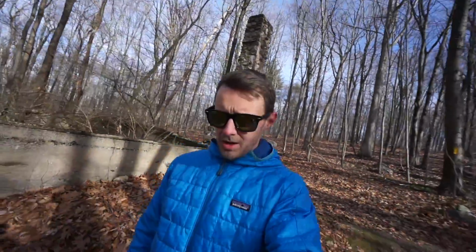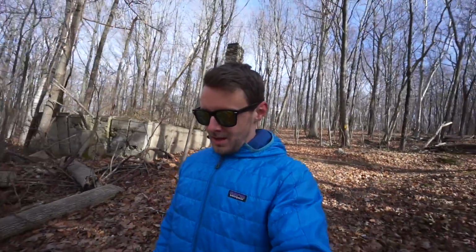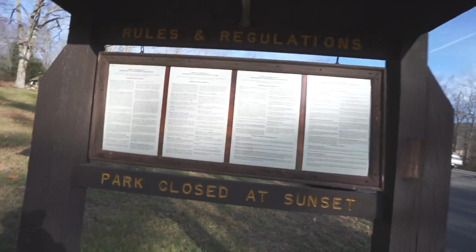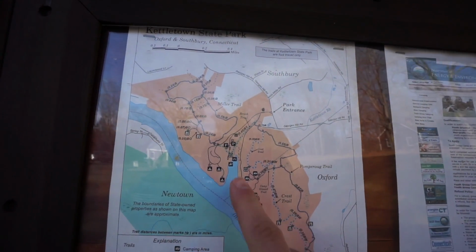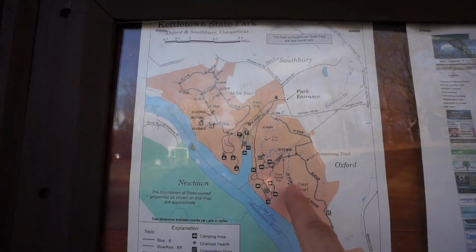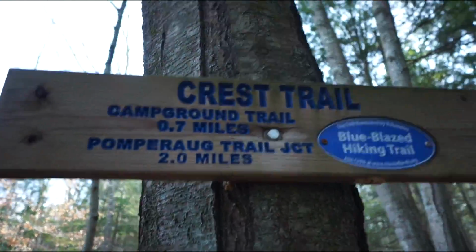And now it's on to our 14th and final location of the Sky's the Limit. That is Kettletown State Park. And the first photo location is this rather unassuming rules and regulations board. And the second is the charcoal hearth pit, which if we follow the blue and white trail, we should reach it right about there. And the trail we want is called the Crest Trail.